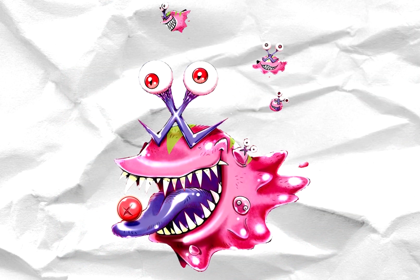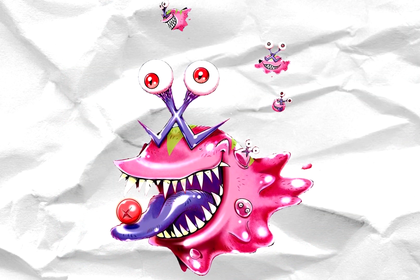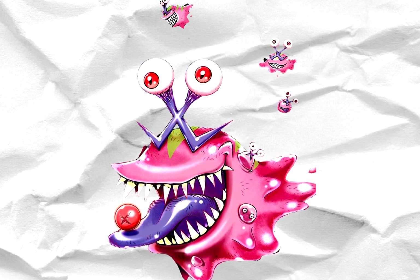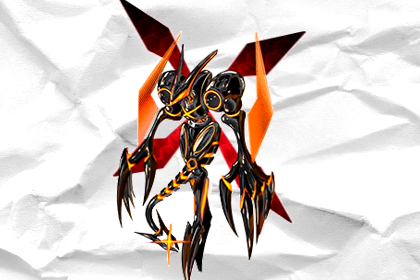This is a perfect design for Newman, and the color scheme, along with the baby Newman, look great. Newman X was designed by Kenji Watanabe. The next Digimon is Cyberdramon X.